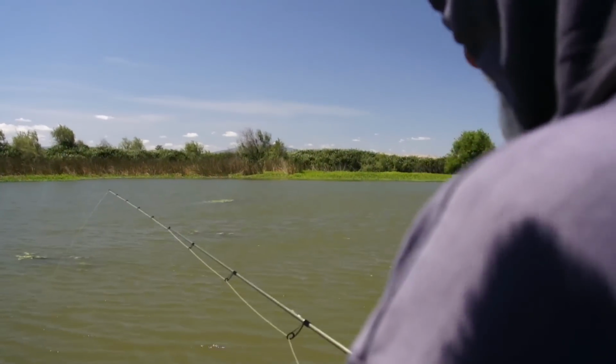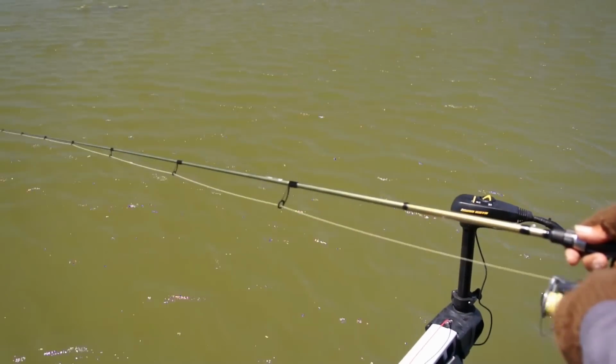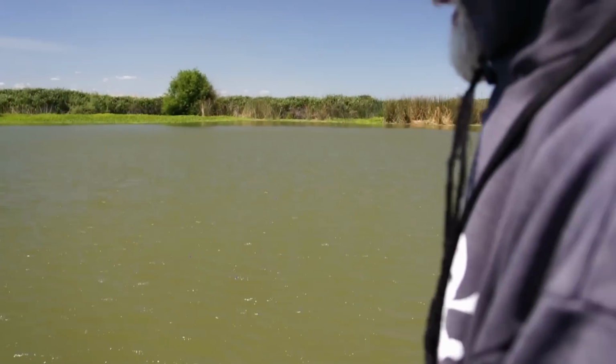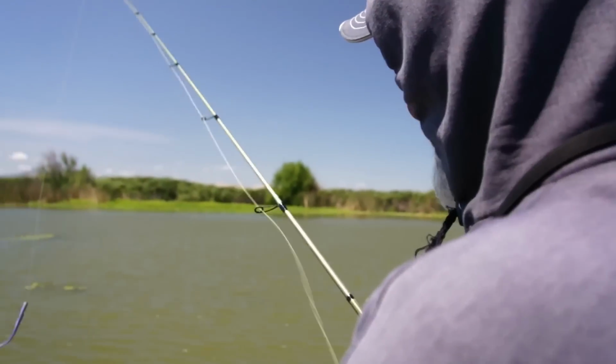So we just come out and poke around and fish the outer edges. We've got areas in here where fish are definitely spawning, but because of that shallow rocking and rolling, they've moved out. And these are the kind of places you've got to come out and look for.